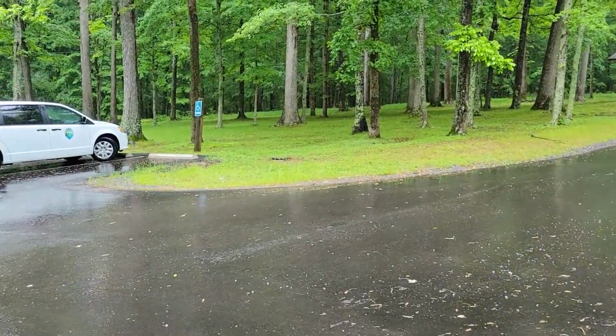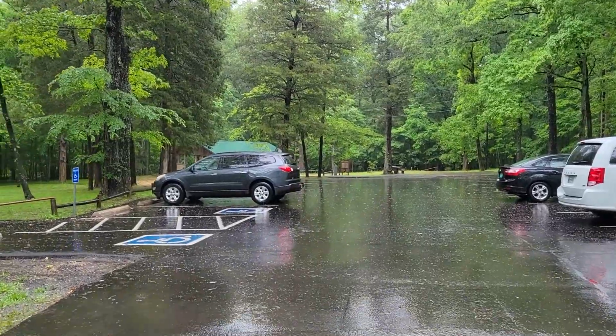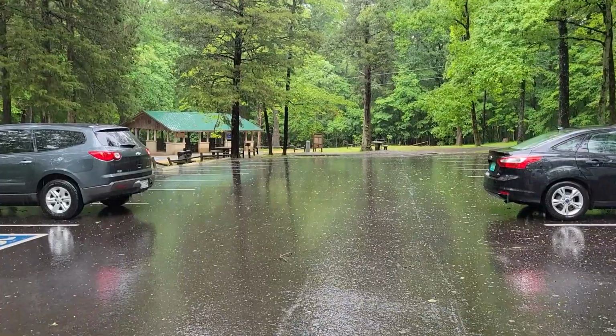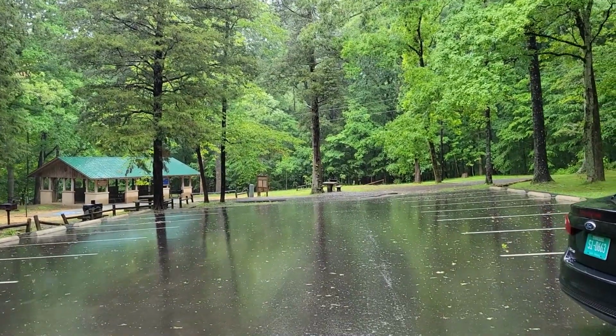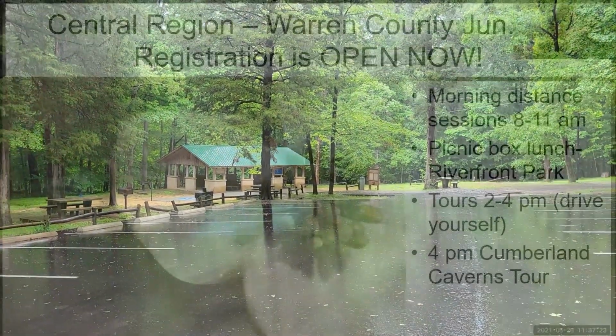One of our older picnic shelters down here too, another CCC work. Here's the swim beach, the campground, and the lakes. They're all CCC stuff. Still used today after 80 years.